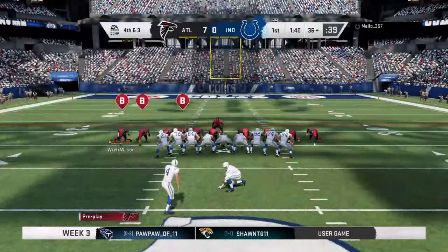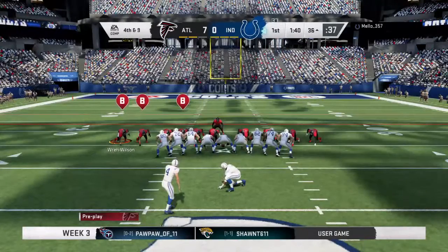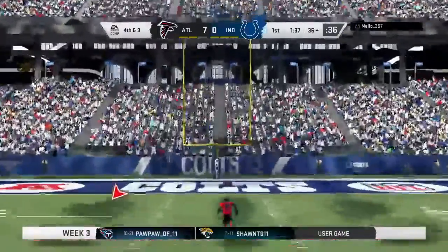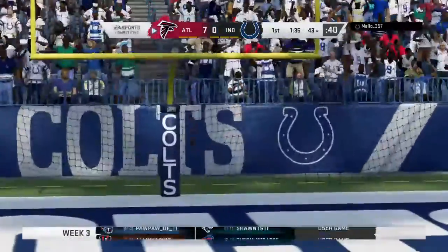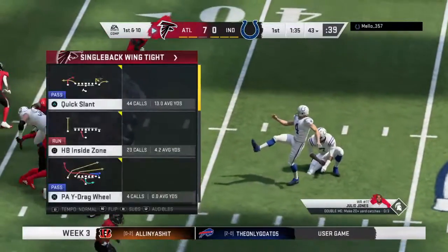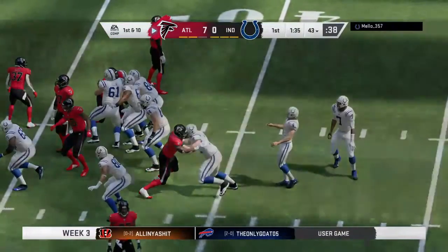So with 4th down coming up, here's Adam Vinatieri now for the Colts field goal. It's a 53-yard attempt. And that one's not going to get there. Not enough juice and ambitious effort, but it's well short. And this score will stay right where it is.